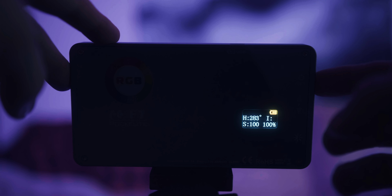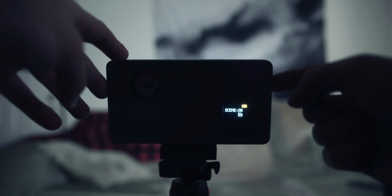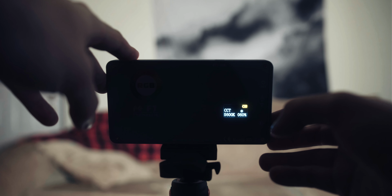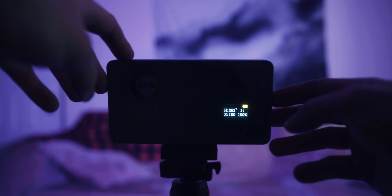Really quick, I want to show you the back of the light. This is the RGB setting. Use the power button again to change to the scenes, which is the effects. This is the TV effect we were just doing. And you can hit the power button again to cycle to just the regular color temperature setting and just go down by increments of 50. You can control the brightness to the individual percent. And then click one more time on the power button to get to your RGB setting.